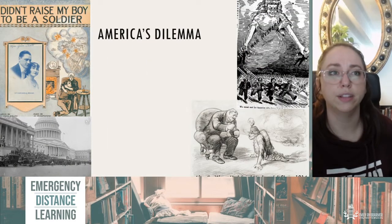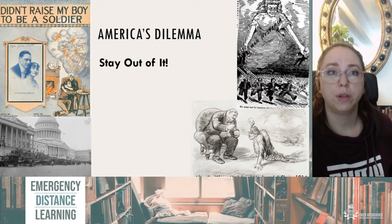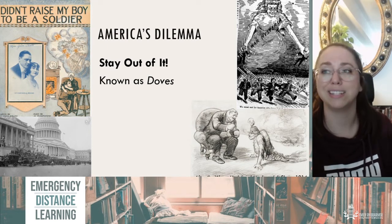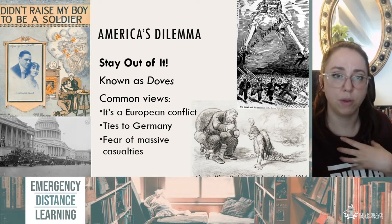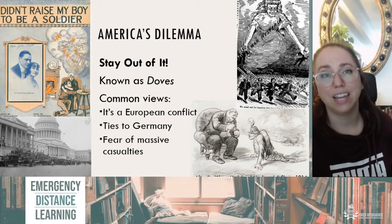That's not every American, though. We also have a pretty divided group of people. So if we have those who want to go to war, the Hawks, the ones who want to stay out of it are known as the Doves. Oftentimes, they either took an isolationist viewpoint where that's not our problem, why would we get involved in it? Or they had close ties to Germany.